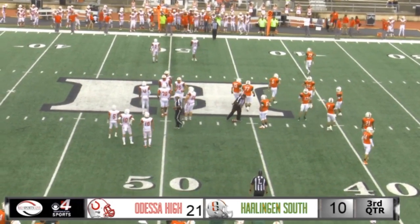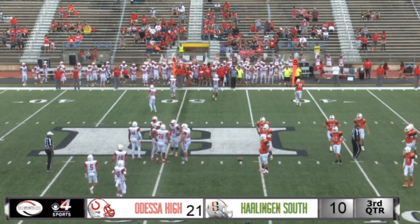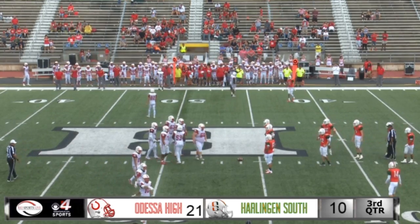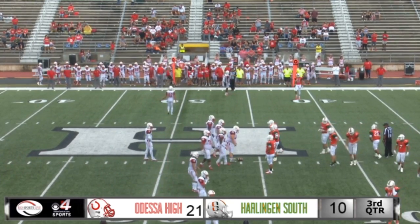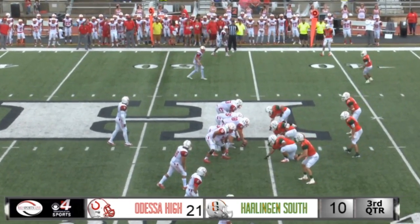Yeah, and another thing you see from the South Hawks, they're really playing back. They're not allowing big plays, but they are allowing the short throws. You saw the 3-yard throw right there beforehand, and in the screen he had a lot of room to work with. Just a good open field tackle.